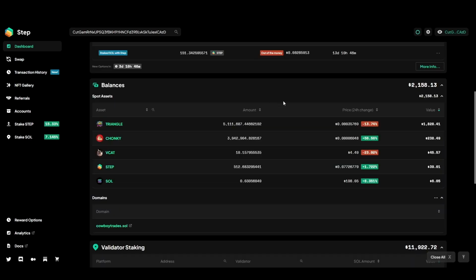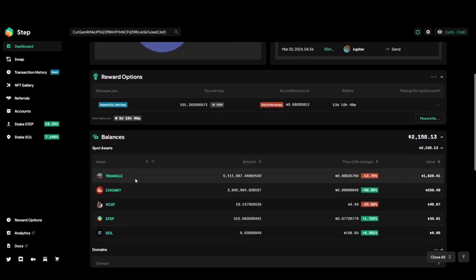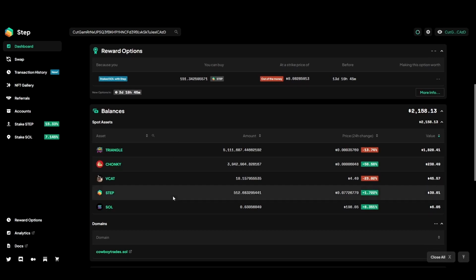And if you did pre-order the Solana Saga 2, you actually did get an airdrop of this for about 500 Step, currently worth $40. I've put one of my wallets in here. I will say the balance isn't correct because it hasn't come up with all of the assets that I do hold. Some of these have gone under the radar. The interface is quite cool though, bar not showing one of my assets.